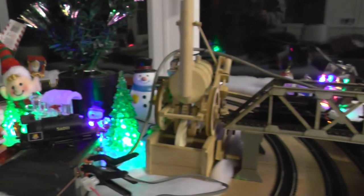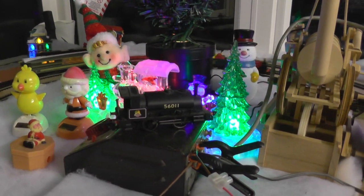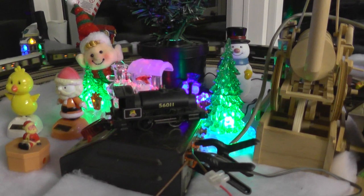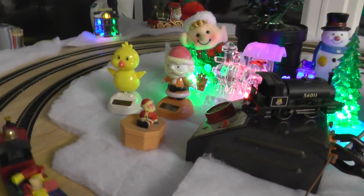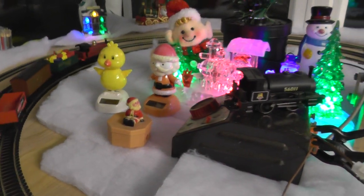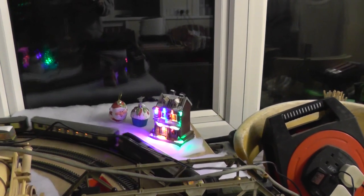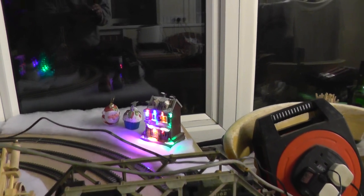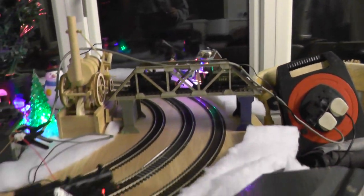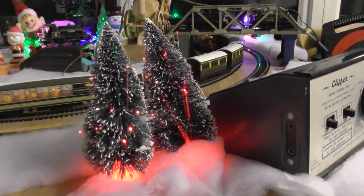And you may well notice little locomotive here, British Rail, the number 56011, resting on top of one of my controllers. We have a little pencil sharpener here with a Santa Claus on. We have another cottage in the background here, and a couple little figurines in the back as well. And in the foreground by here, we have two more Christmas trees lit up as well.